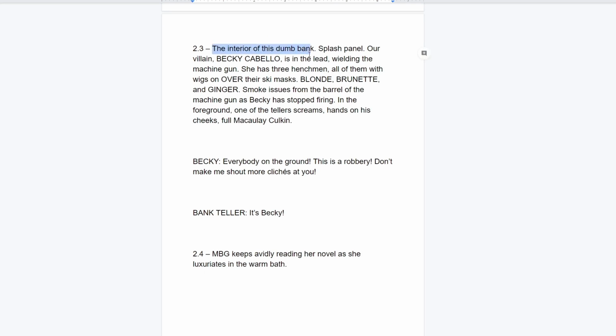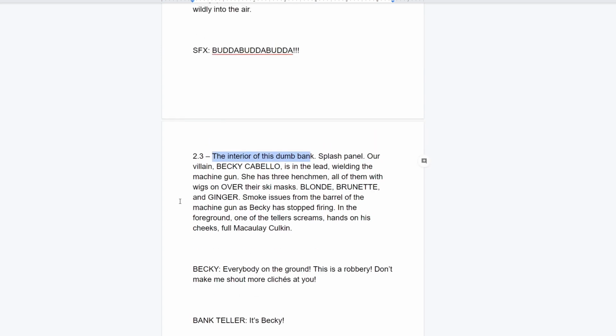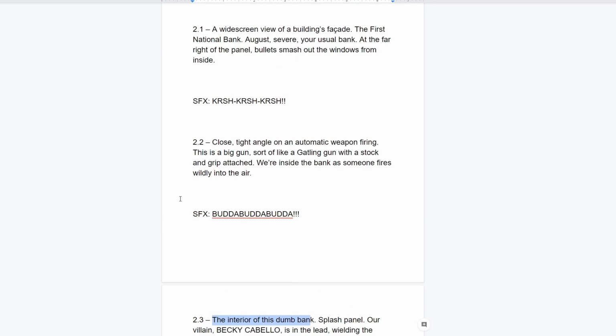the interior of this dumb bank. And like I said before, it's a comedy, so for example, Becky says, "Everybody on the ground, this is a robbery. Don't make me shout more cliches at you." And there's some other funny stuff, but it is a funny comic, so hopefully you get a couple chuckles out of it, and it's not something all dark and brooding and bringing you down. We have enough of that in real life, unfortunately, so you take your chuckles where you can get them.